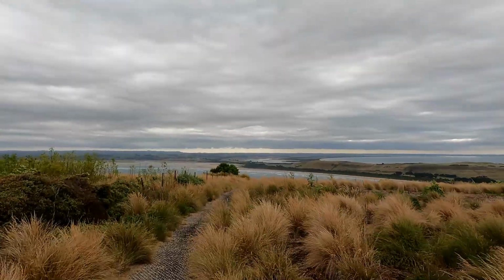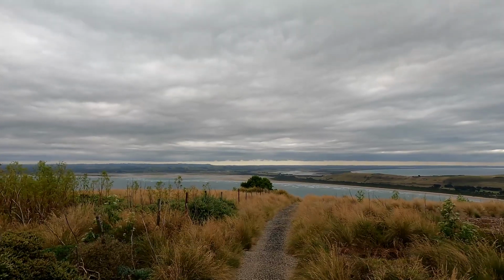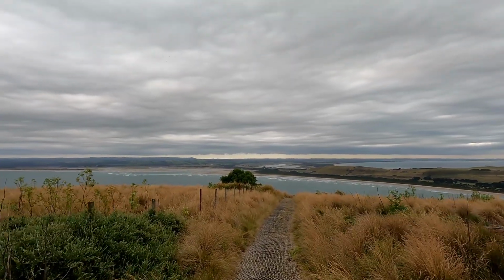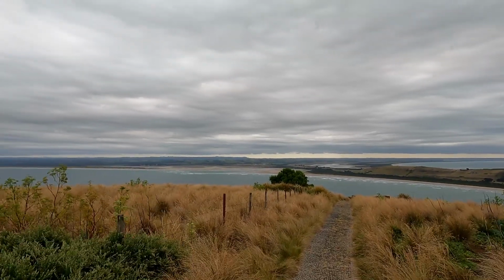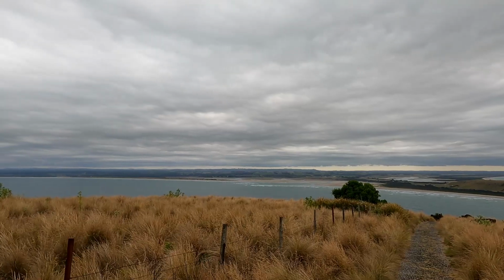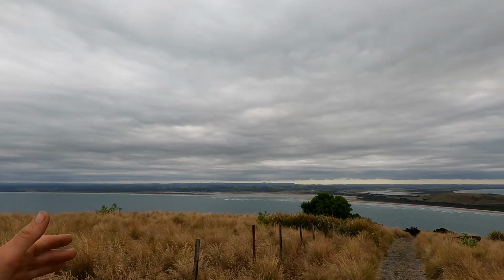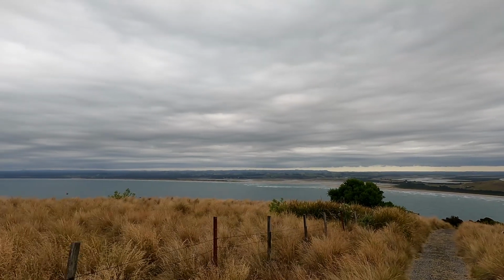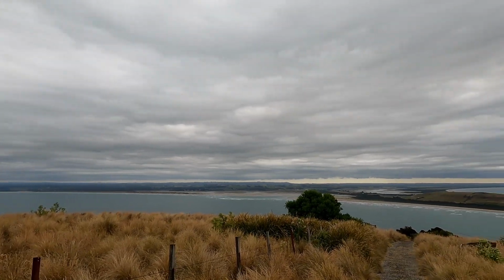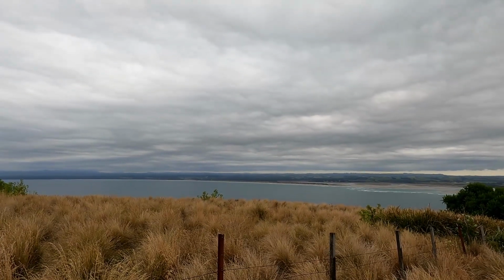So this angle is looking back inland from the nut. I've seen people take photos from up here of the Aurora australis, and I can see now why they get such a good view back across, because it normally comes from the south. So they could get up here and they've got a really unobstructed clear view of the night sky. So I might have to consider that the next time the auroras are strong and it's a clear night.